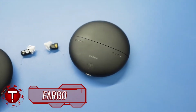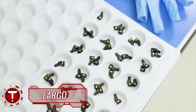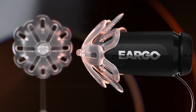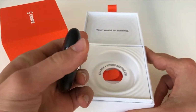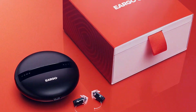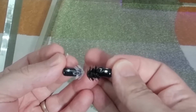EARGO. The United States-based company EARGO is here to add a little disruption to the hearing aid market. With 48 million Americans suffering from hearing loss, the team hopes that their easy-to-use, comfortable product will give these people, those with mild and moderate hearing loss, the ability to hear again. EARGO, founded in late 2012, was featured by Time magazine as one of the 50 best inventions in 2018. As of June 2020, EARGO reported that they had sold 42,000 hearing aids.